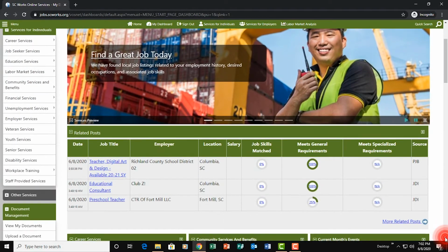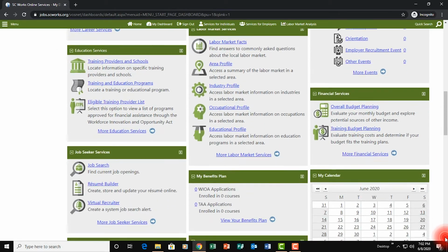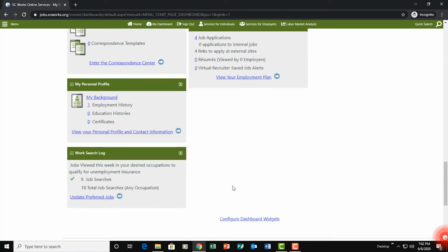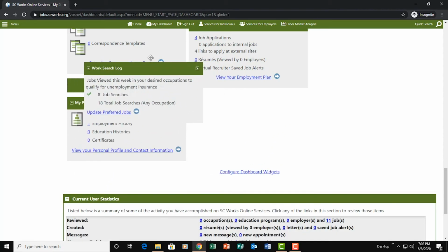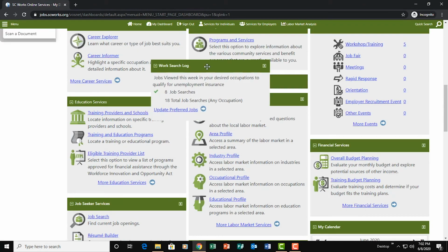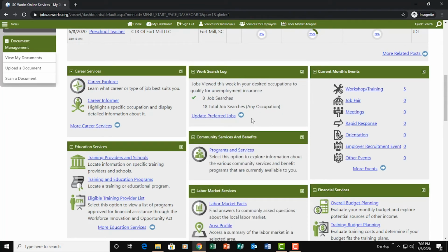So if we scroll down, we're looking for the work search log and keep going. And here it is. It got put at the very bottom here. One thing to keep in mind with these widgets is that you can move them. So if you want this higher up on your screen, you can just click on the green banner, hold down the left click on your mouse, and just drag it up to wherever you want it to go. Maybe I want it right at the top up here. And release it, and it put it right up there for you.